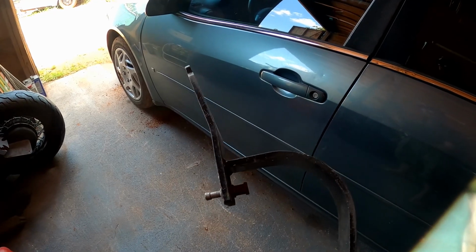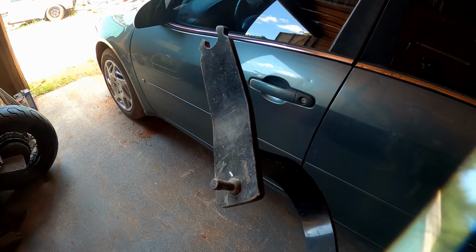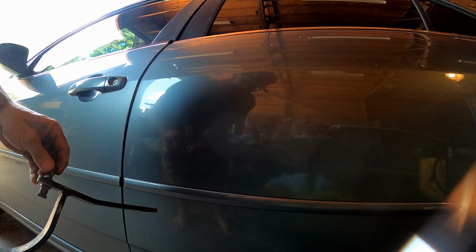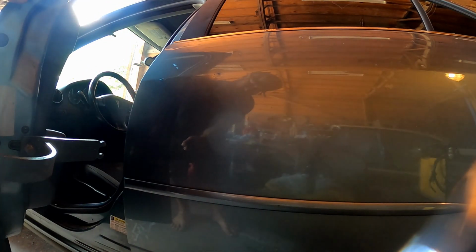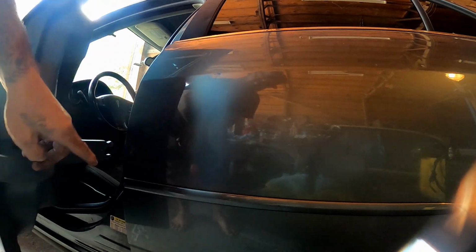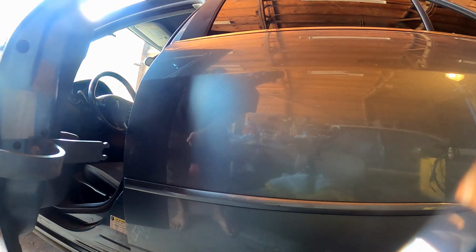I don't know if you've ever seen one of these. This is a door alignment tool. Use this in the body shop a lot to make little fine adjustments. This thing works pretty simple. All you do is you take this right here, acts as the striker, and it goes right into the latch. Click that right into the latch just like that. This forked end is going to go onto the striker.